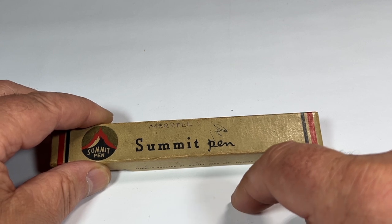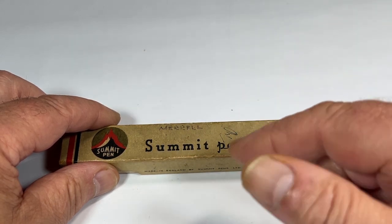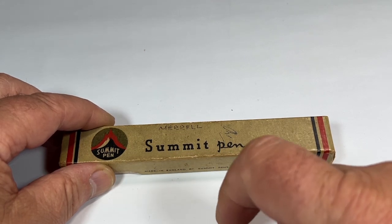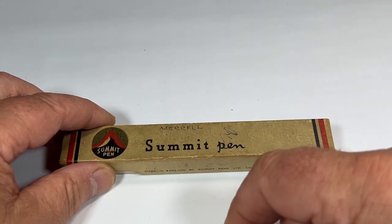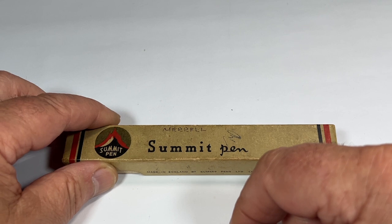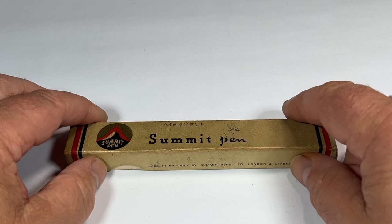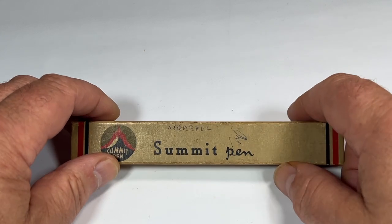The name Summit Pens Limited was adopted immediately after World War II. So it would appear that this name change was simply a ploy to take advantage of the Summit name, which had been the model name for Curzon Limited's best known pens since the 1930s, and had been a model name since early 1928. Eventually Summit Pens Limited ceased the production of pens in 1955. So that's a very brief history. Thank you very much to the Summit Pen website online for that information.